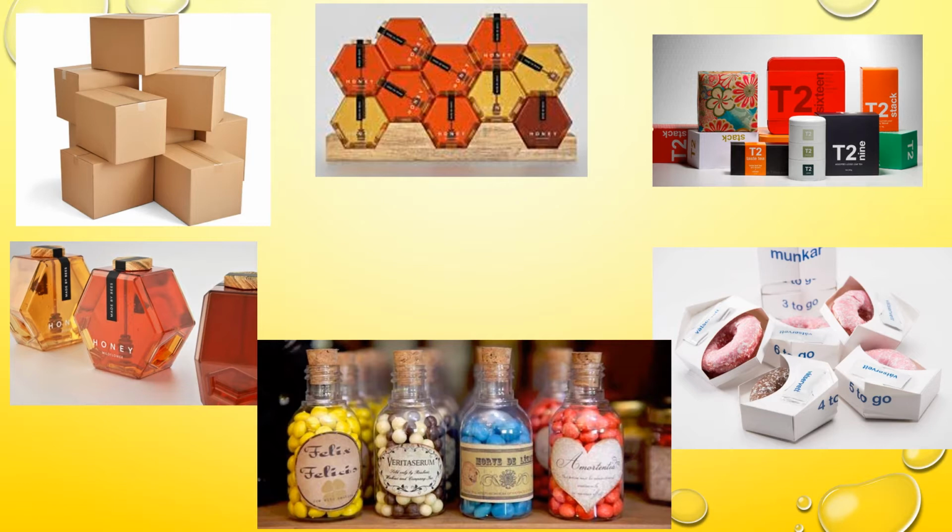This is a pretty interesting topic, and marketing is one of my favorite chapters in the entire business studies syllabus. You can see a lot of pictures in front of you. So, what is today's topic? What are we going to be learning today? Today, we are going to be learning about packaging and labeling.